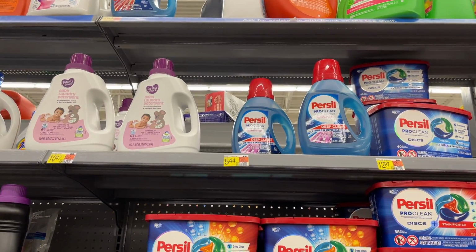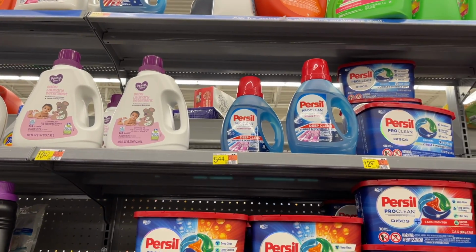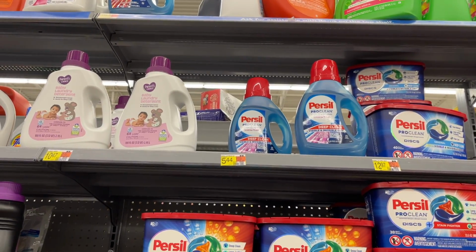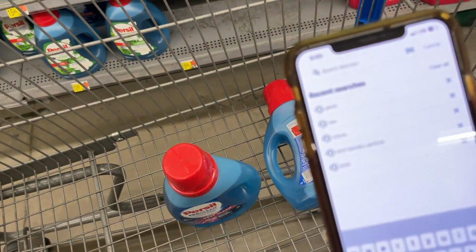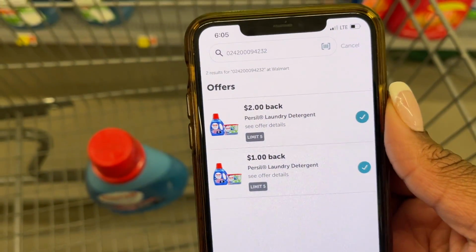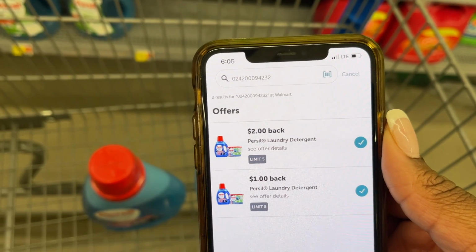When I tried it on my husband's account, I don't think I saved the $1 offer, but on my account, I have a $2 and a $1 offer that are attaching to these bottles that should make these $2.44 with no coupons needed. Let me show you. So we are gonna go in here and hit this little search bar and then go down here. And as y'all can see, I got a $2 and a $1. So I'm thinking I'm gonna get credit for 2 offers.